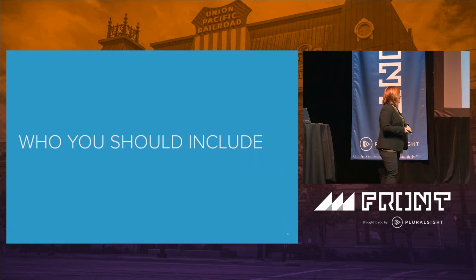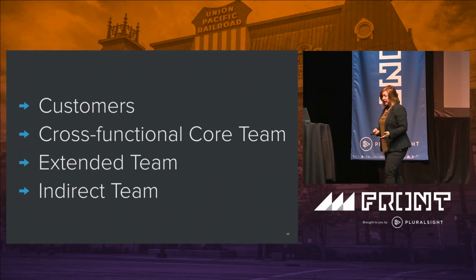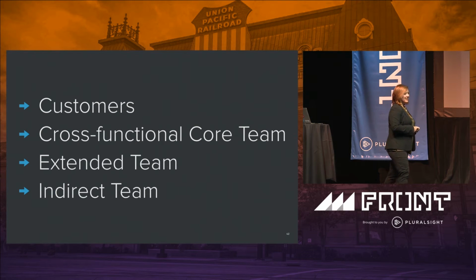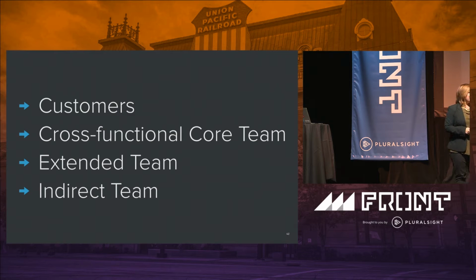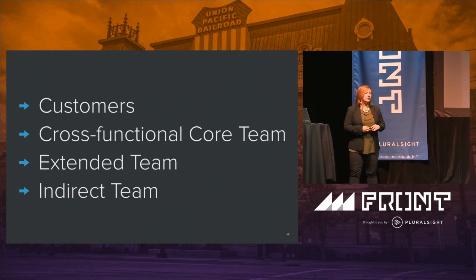So when you're thinking about who you should collaborate with, who you should include, these are just some examples of people that we include along the way. Customers. This one's really important, you guys. I know that everybody says this, and then with every single group I talk to, I'm like, so you talk to the customers, and they're like, yeah, totally. And I'm like, when? They're like, well, maybe a couple of years ago, we did some interviews. But yeah, not many people talk to their customers still.